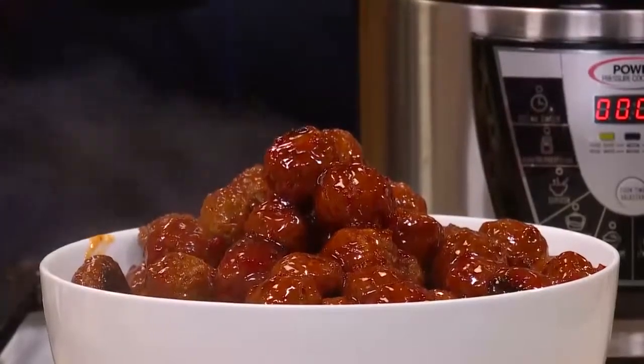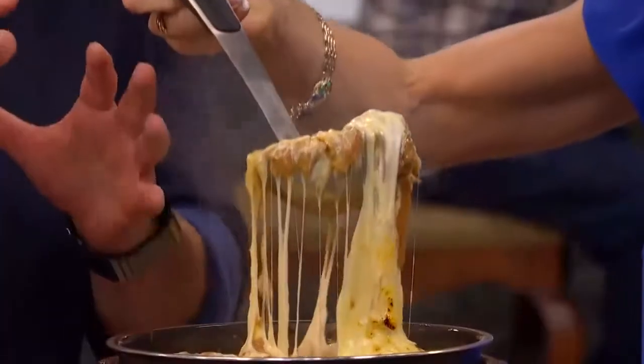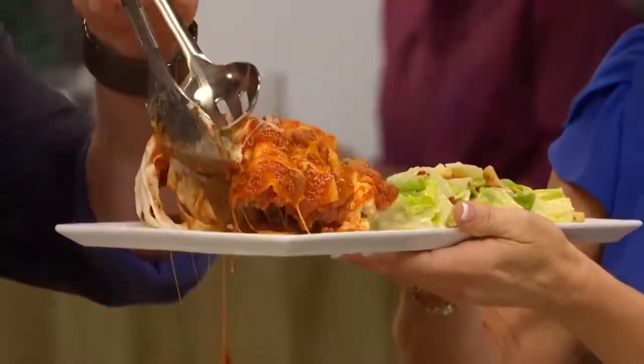I'm sorry to say, Graham, I cooked them under pressure and they actually taste better. You know what, Eric? With all that we've made today, and all of it's not just delicious, but it's so simple. I know that the Power Pressure Cooker XL is something that I'm going to rely on to make fast and healthy meals every single day.